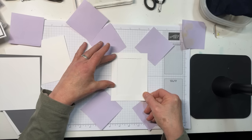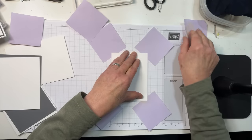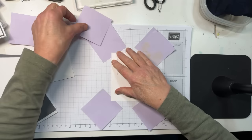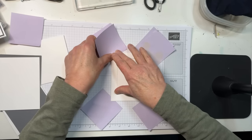Now I'm going to tell you, I did try this with a piece of window sheet and it worked very nicely. It was very easy to see what I was doing, but it was a little harder to line things up because I was having a hard time seeing the window sheet, if that makes sense.